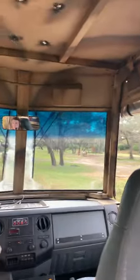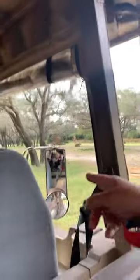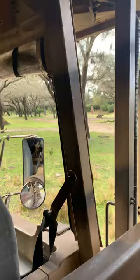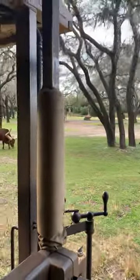We'll get a little bit closer to them. There are also some Maasai giraffes out there. But these animals closest to us are called Ankole cattle. Ankole cattle have long horns that can reach heights of 3 to 4 feet.